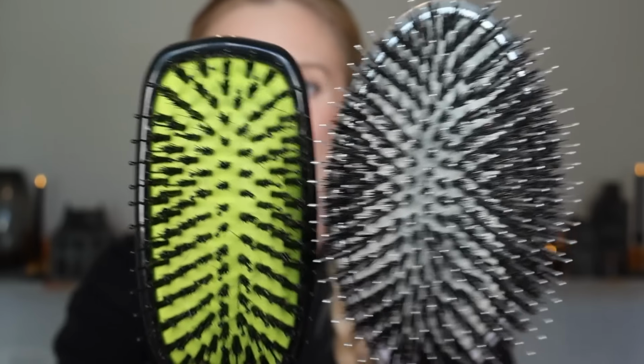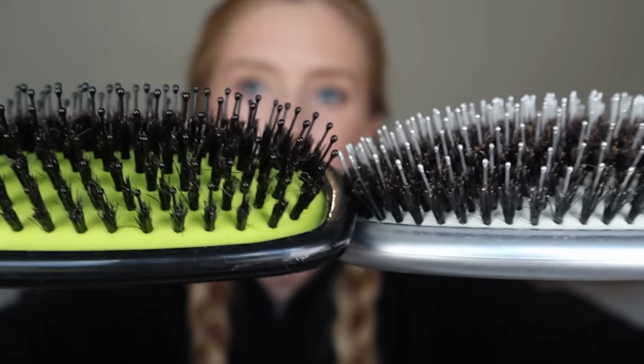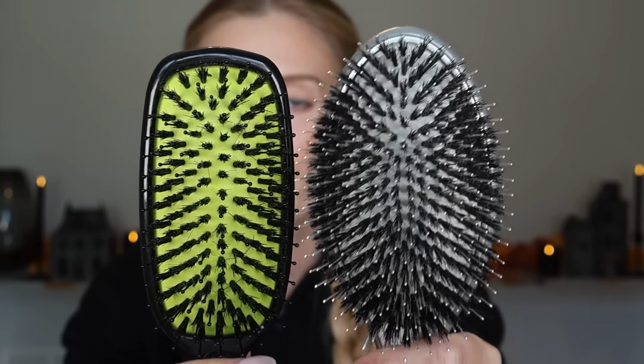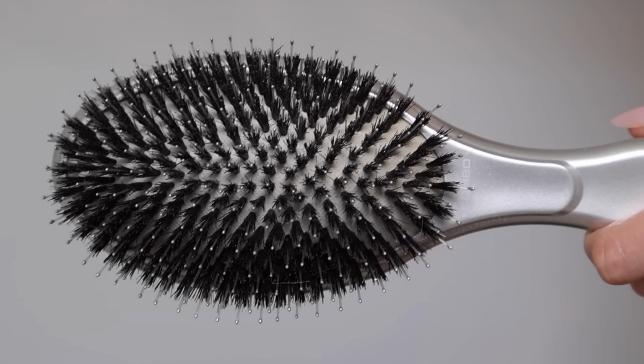Not that any of these have really large balls, but compared to the Wet Brush Pro, the Wet Brush Pro definitely has larger balls at the end. However, as you can see here, the Olivia Garden brush is definitely more tightly packed. The bristles are closer together, and I think that is why my hair ended up catching on this more.